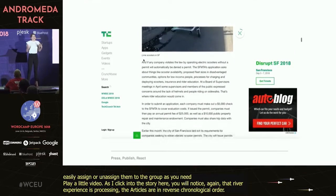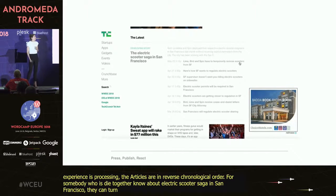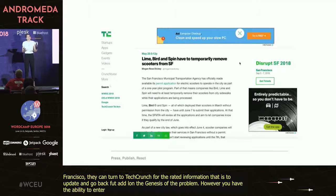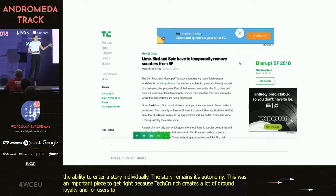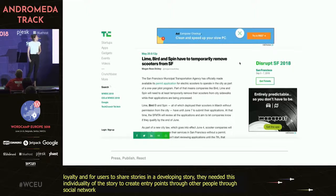So for someone who's dying to know about the electric scooter saga in San Francisco, they can turn to their trusted reporter, TechCrunch, for the latest information that's always up to date. Even go back further, learn the genesis of this problem. However, you also have the ability to enter a story individually, and the story retains its autonomy. This was an important piece to get right because TechCrunch generates a lot of brand loyalty through their social presence. In order for users to share stories within a developing story, they needed this individuality of the story to create entry points for other people through social networks to enjoy the content as well.